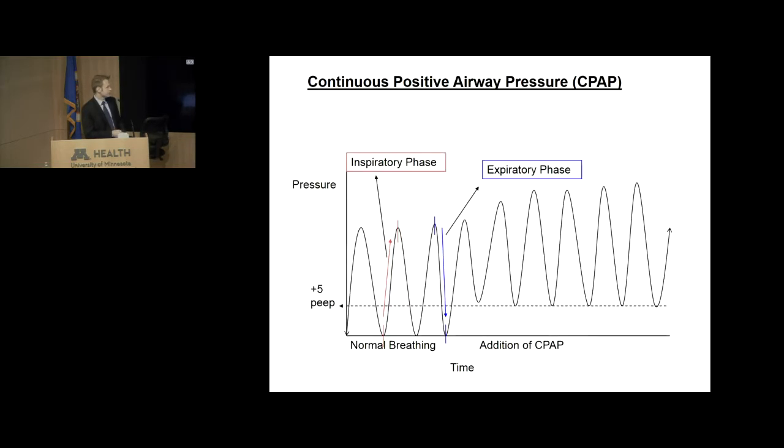So to see here, on this axis you have a pressure measurement, on this axis you have time. So continuous positive airway pressure: a normal patient takes a breath in, breathes out, breath in, breathe out. And at some point we add CPAP at a certain level, let's say +5. So now you elevate all of those spontaneous breaths of the patient above the baseline of 0 here. Continuous positive airway pressure.